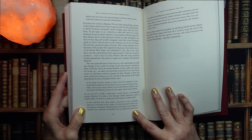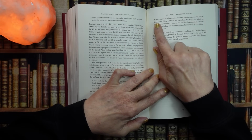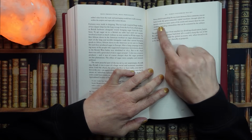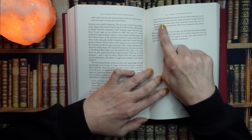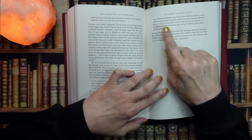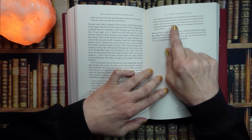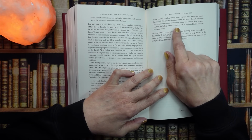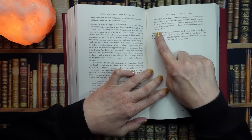If in the 19th century you are sitting at a mahogany table drinking tea with sugar, you are linked to virtually every continent on the globe. You're linked with the Royal Navy, which is guarding the sea routes between these continents. You are linked with this great tentacular capital machinery through which the British control so many parts of the world and ransack them for commodities, including commodities that can be consumed by the ordinary civilian at home.